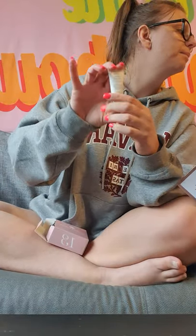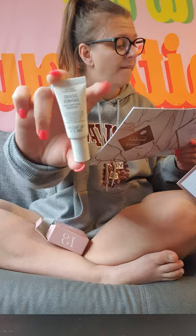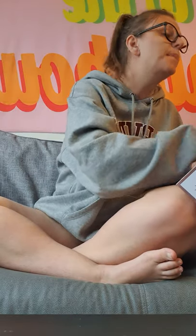So this is the acid treatment. It looks a bit different to the one that's in the book. I've just noticed that. So the picture must be the full size, because this is the deluxe mini and it is £11.84. For the full size, it's £67, and it can be bought from sundayriley.com. But check them out, guys, because seriously, at the minute they are doing absolute bits.